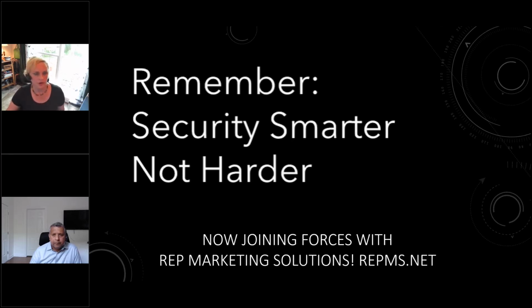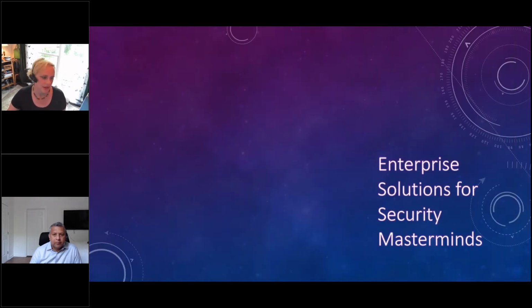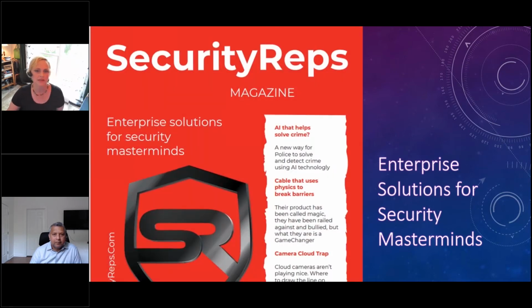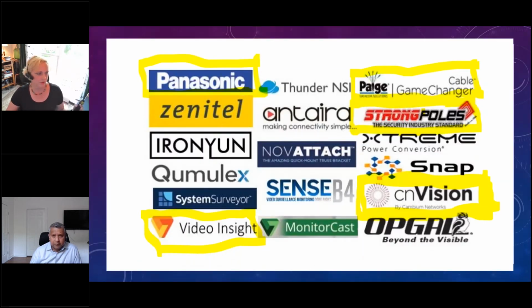So remember, secure smarter, not harder. If you're having a challenge, please reach out to us. There are different tools, sales engineers, and different people we can reach out to who can help you complete your security designs. Of course, on our team all the way up north, we've got Bob Peach, who's in charge of that team, and anybody who's been in the business for a while certainly knows Bob Peach. So, enterprise solutions for security masterminds. We have, of course, synergistic security solutions. What we try to do with Security Reps is offer all of the different components you would need that work copacetically to create a complete security system.